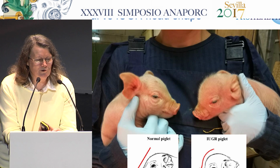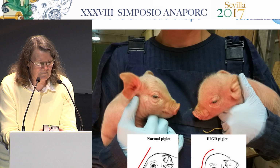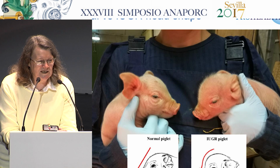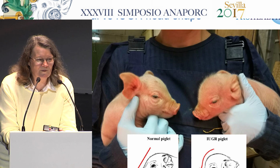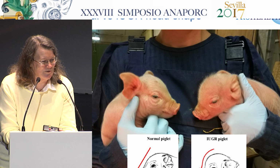We put a lot of focus on birth weight. I'm not sure that's really the whole story. These two piglets in the picture are exactly the same birth weight. But I think all the producers amongst you would probably say, I know which of those two piglets I'd rather have in my litter. They may be the same birth weight, they're not the same.